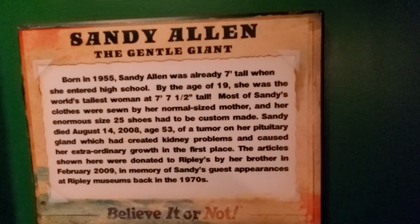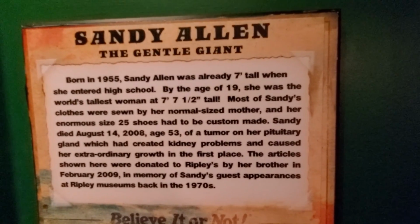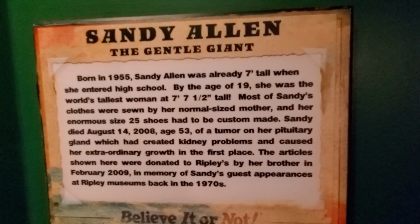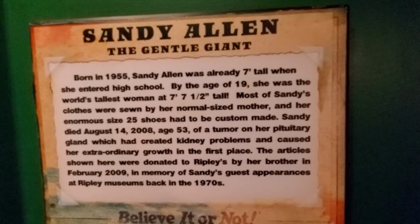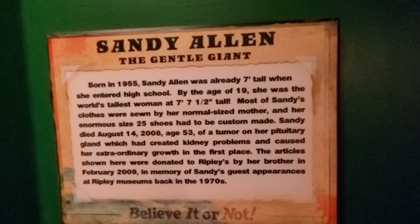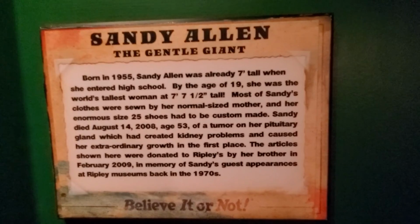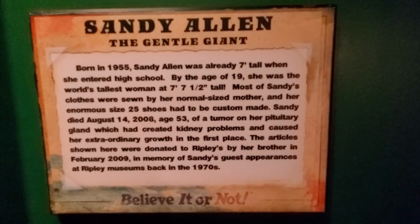Gentle giant. She was 7 feet tall by the time she was in high school. At 19, she was the world's tallest. Seven and a half. Jeez. Most of her clothes were sewn by her normal-sized mother. Crazy. A size 25 shoe. Jesus. Custom made. She died in 2003. Wow.